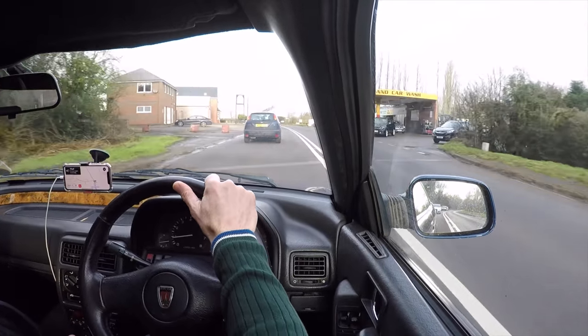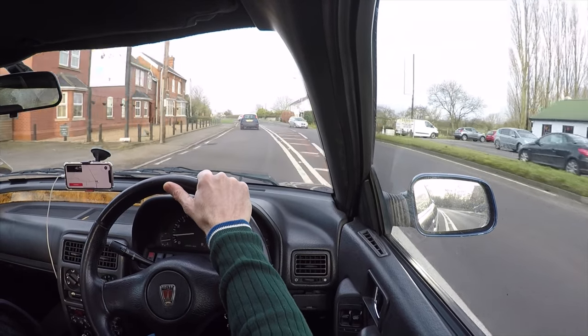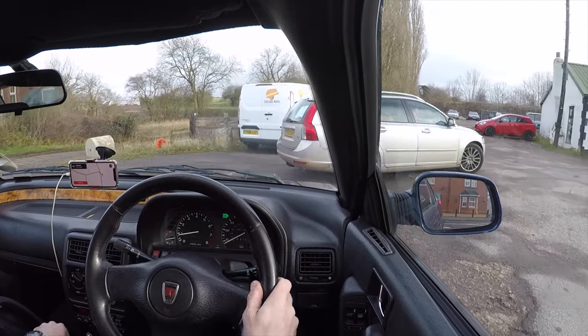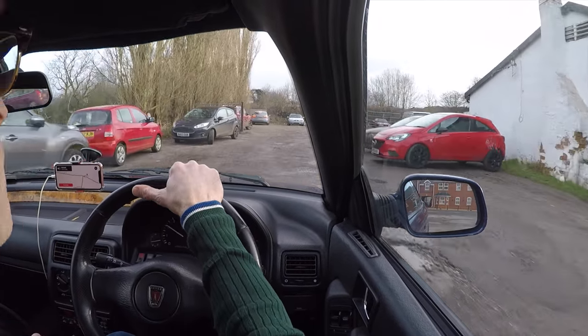The destination. Oh god, the clutch is stuck to the floor. Right. It's done it again. Don't stop, folks, because I can't get the car to move again. Hooray, Rovers!